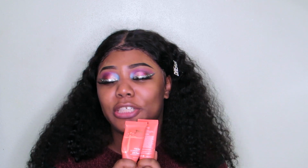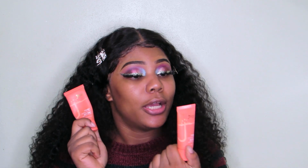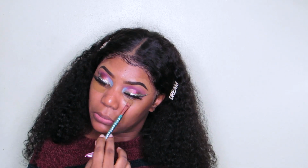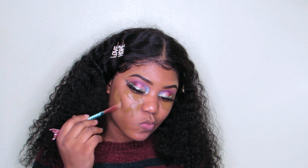So for foundation, you already know I am going to use Juvia's Place foundation. Of course, these are my 2 favorite foundation in the world. This is Juvia's Place Legos, and this is my Lowry. Let's go ahead and blend this foundation in.